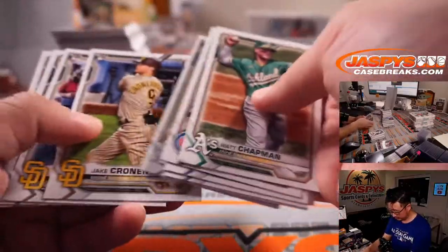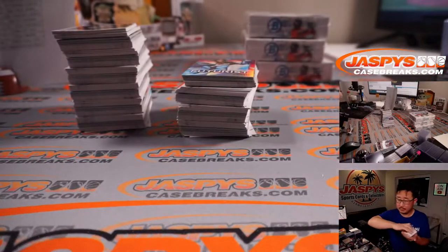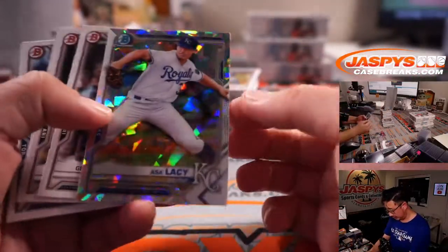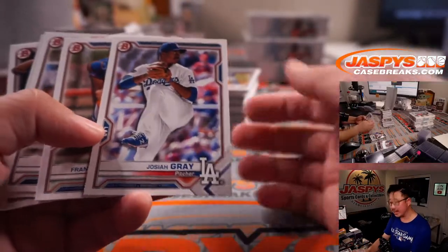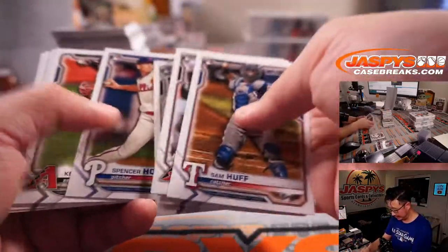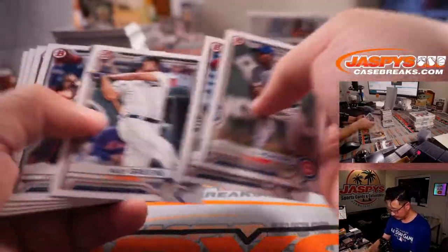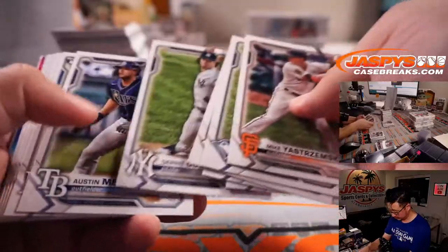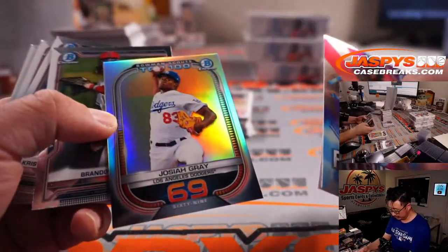It's a cool shot of Jazz Chisholm there. Asa Lacy Atomic. There's Josiah Gray. Made that move. That's not his first or anything like that, but it's part of the Keibert Ruiz deal. Sending those two guys to the Dodgers, getting Trea Turner and Max Scherzer back the other way. There he is right there. Josiah Gray.